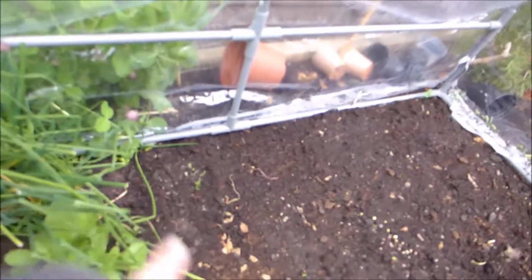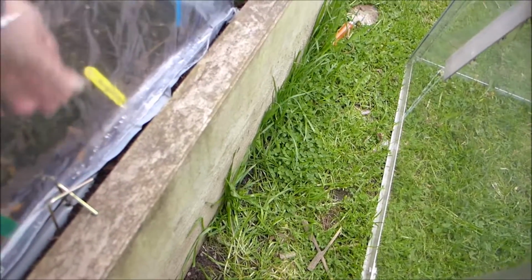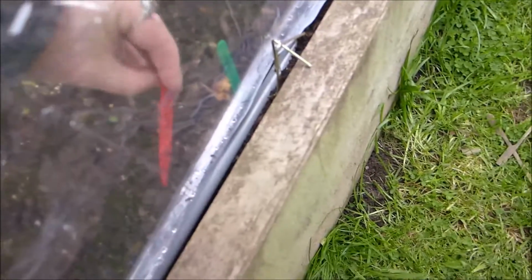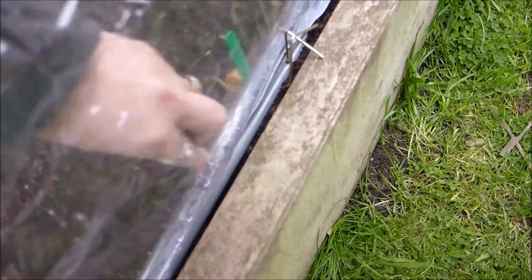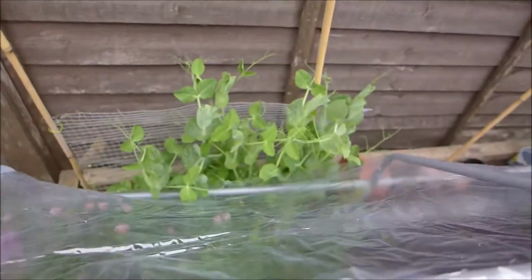They're really good. Radishes are doing well. Couple of spring onions left, and some more radishes starting to germinate in here. I've got all things from like lamb's lettuce and more spring onions. What's this one? Radish. Mixed leaf lettuce. Things like that. There's lots going on in there. Peas are rambling away.